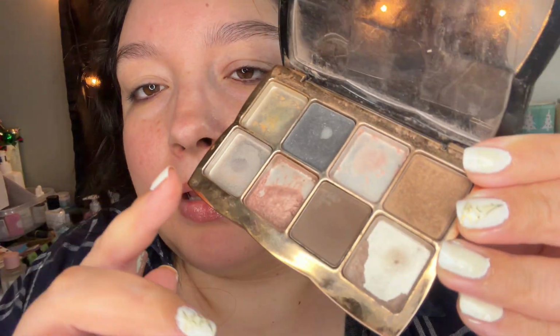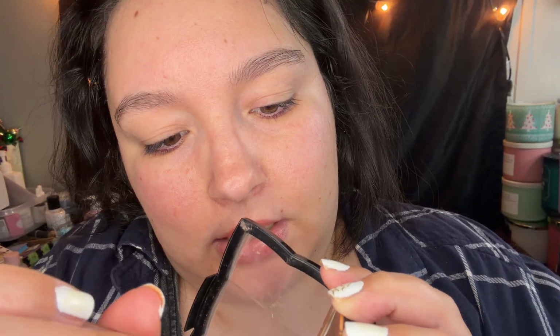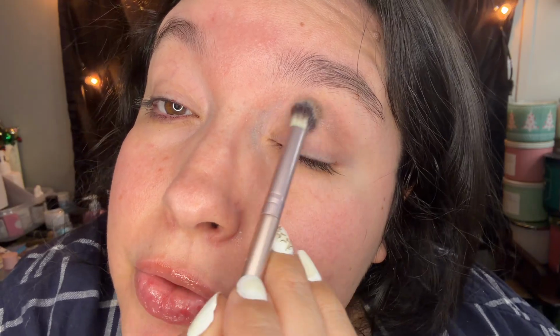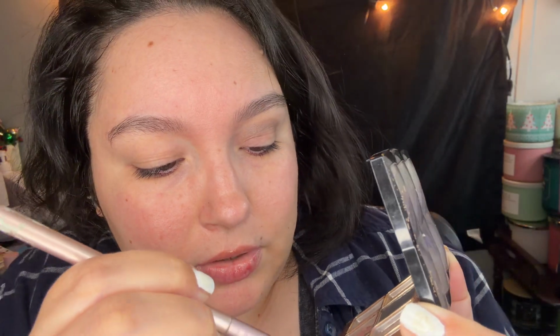Alright, so today we're going to be taking my Flower Beauty palette and I'm going to be applying this taupe shade to the crease. I literally have a few uses left from this shade. And we're just going to blend that in. This gray shade has been my all-time favorite shade in this palette. I've had this palette for so long and it's been a really great palette.